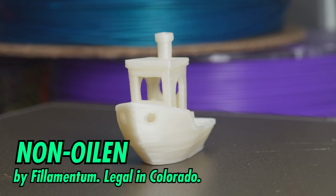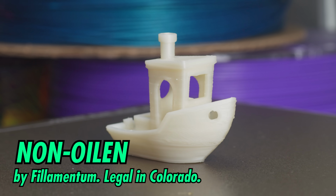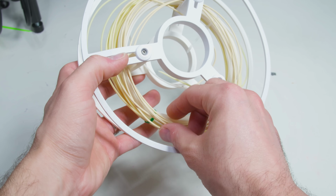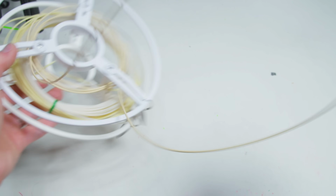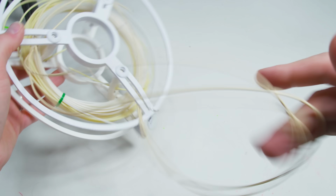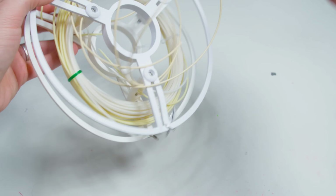Fillamentum Nonoilen. This filament is 100% renewable biopolymers. That means it's made of plants that suck CO2 out of the air, imprisoning it in your dumb inventions. Nonoilen is a mixture of PLA and polyhydroxybutyrate, PHB, that makes it tougher, it lets it handle higher temperatures, it renders your prints both food and dishwasher safe, and Nonoilen composts 3 times more efficiently than conventional PLA. Unlike most polymers, PLA and especially PHB don't release many microplastics or greenhouse gases as they break down.